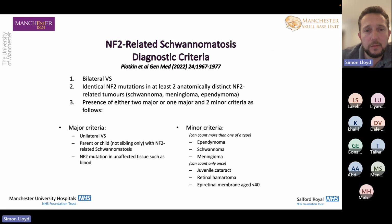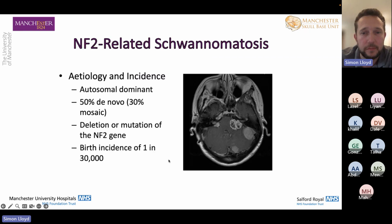And this is the new NF2 related schwannomatosis diagnostic criteria. So to have that diagnosis, you've got to have bilateral vestibular schwannomas, or you've got to have identical NF2 mutations in at least two anatomically distinct NF2 related tumors, whether that's schwannomas or meningiomas or ependymomas, or you've got to meet either two major or one major and two minor criteria as outlined here, which I'm not going to dwell on too much.